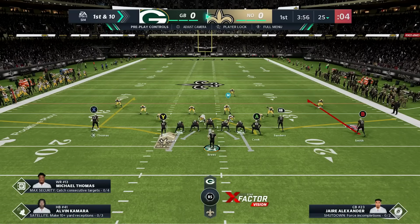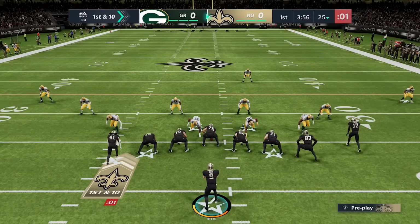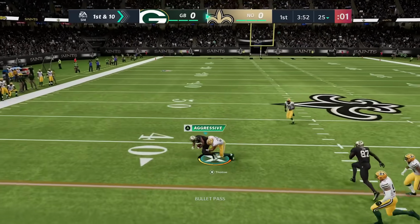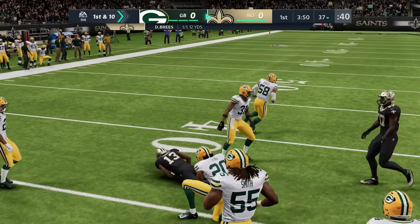So this is one of the better changes, while very small. Being able to save your favorite plays, I think, is definitely a good addition to the game. The new play call menu, definitely a bit of a facelift.